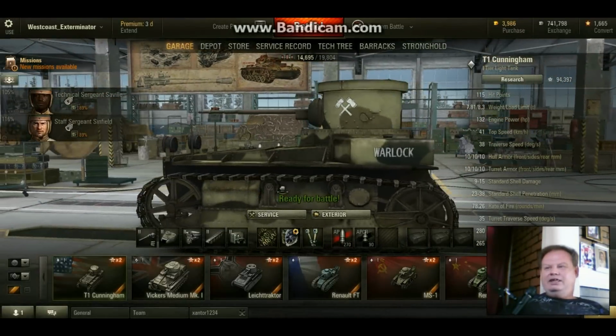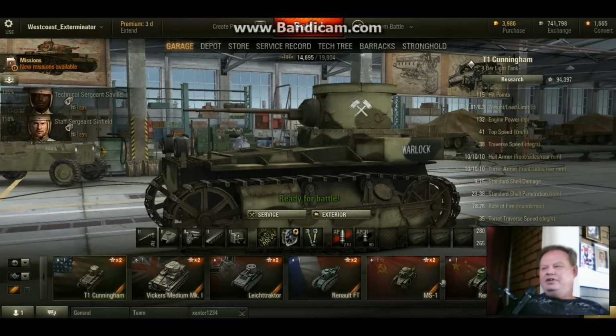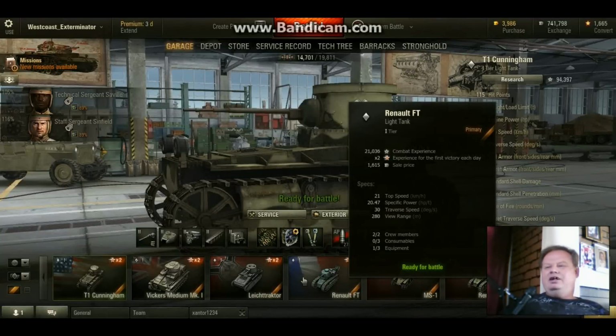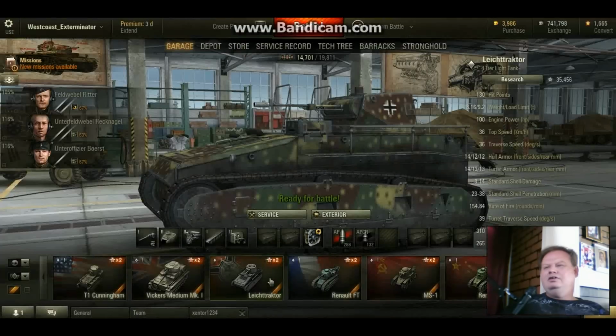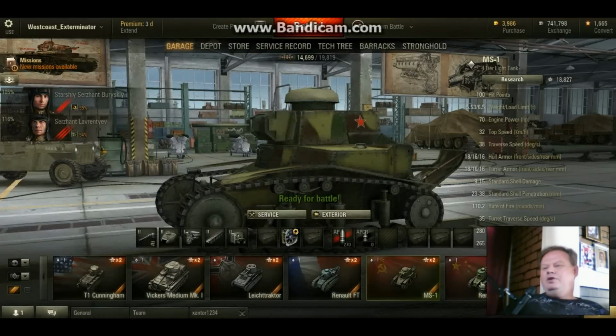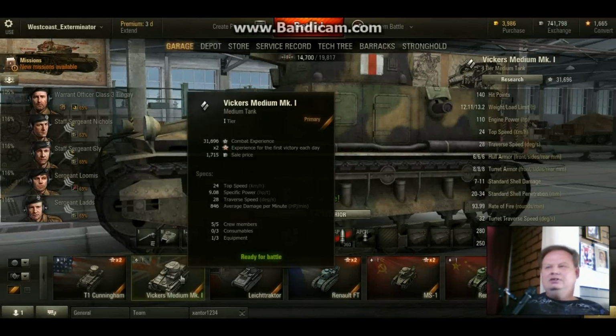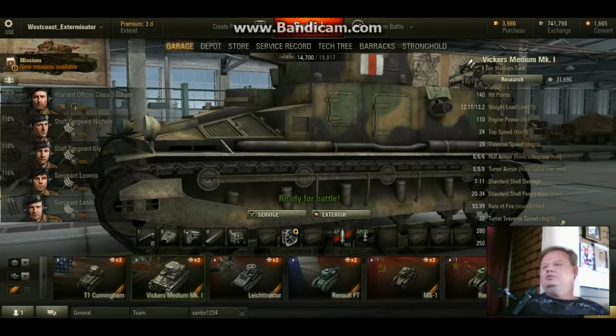Now, the reason I like this tank, all these tanks down here at Tier 1, they're almost the same as far as guns and armor go. Every gun on every tank will penetrate the armor of every other tank. So it doesn't really matter which tank you use as far as that goes. However, there's one thing that is very important, and that is that you find the right balance of stuff.